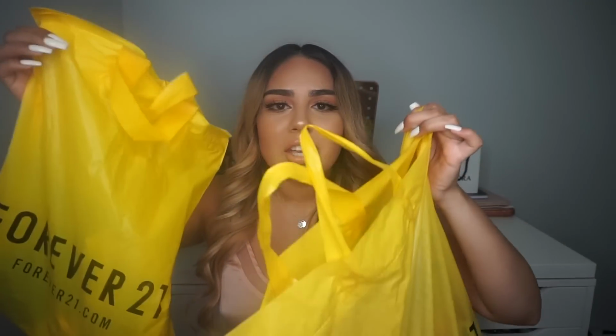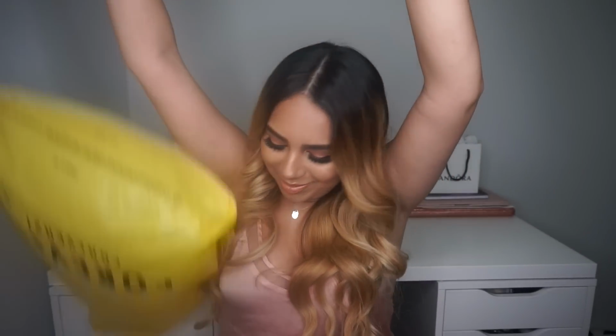And this is two occasions that I went there, so it wasn't like I bought everything at the same time. Let's get started. I'm gonna start off with the things that I love the most. Now, Forever 21 has the cutest workout pieces ever, and this time that I went, I found so many nice workout sets. I bought three of them.